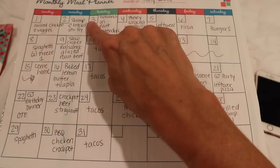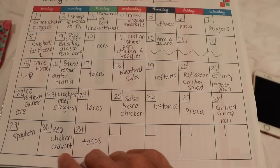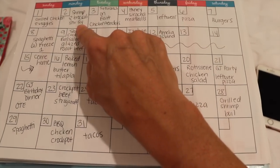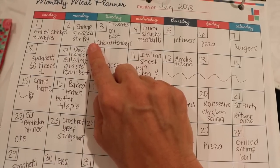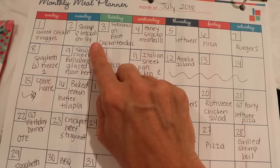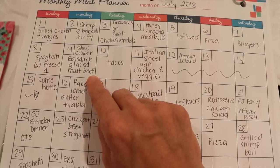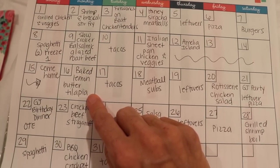Alright, and then on Mondays, I try to do something that's pretty easy, like a crock pot meal or something like that. So the first Monday, I found this shrimp and broccoli stir fry on Pinterest that looks really good, so I want to try that. And then the next week, we're going to do slow cooker balsamic glazed roast beef. The next one will be baked lemon butter tilapia.